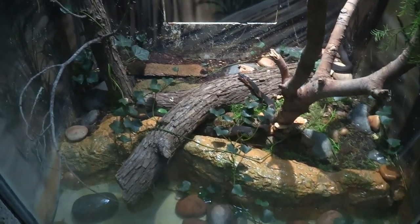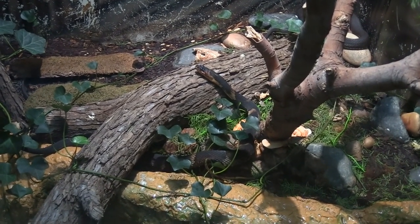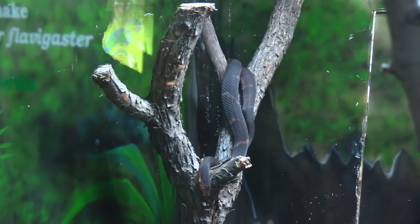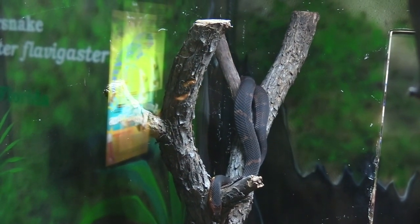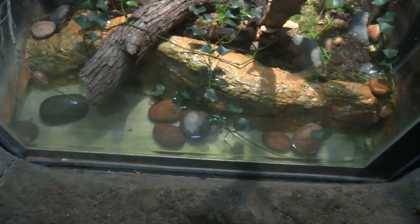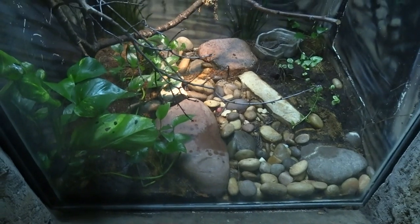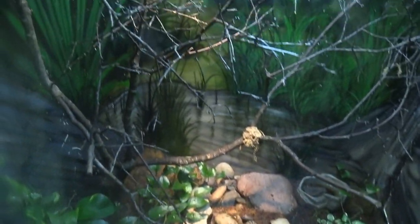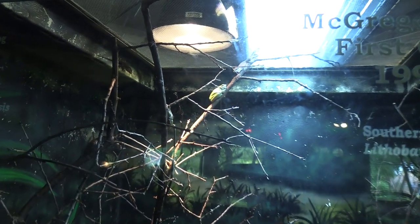Got two snakes in here. When you're on the bottom, is a yellow-bellied water snake. Snake up here is called a broad-banded water snake. Yeah, snakes do have water to be in. Got this nice-looking habitat. And you got some green tree frogs.